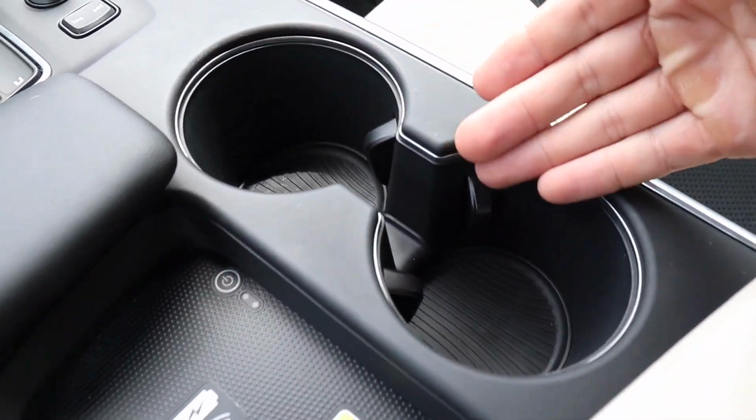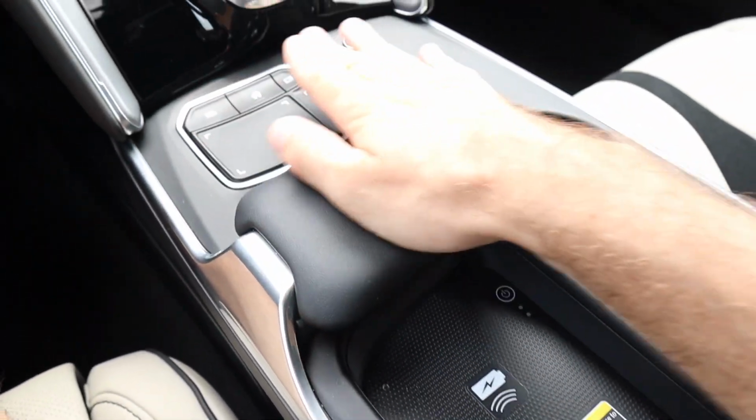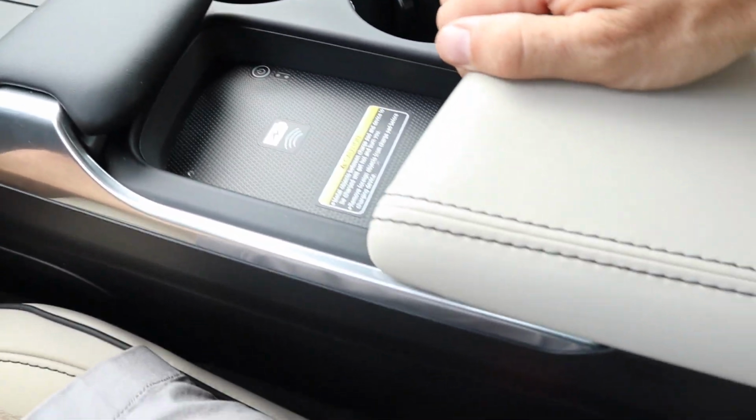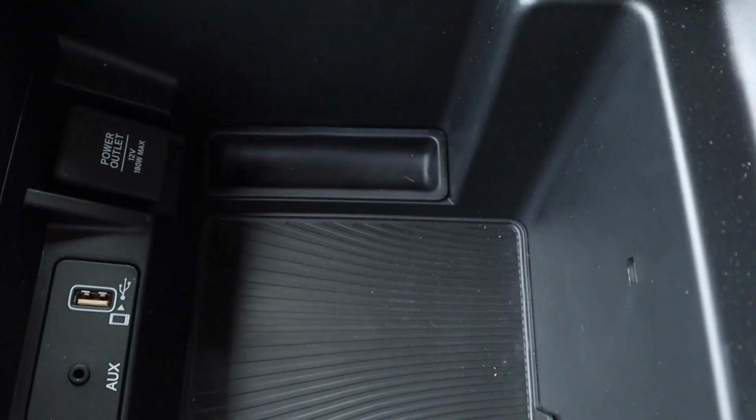Now down below, there are two cup holders. We have a pad here where you could rest your hands, so you can use those controls in front of it. Wireless charging is just behind that, and then even more storage space and auxiliaries are in the center armrest.